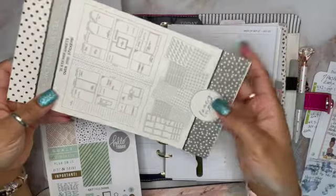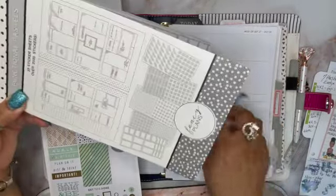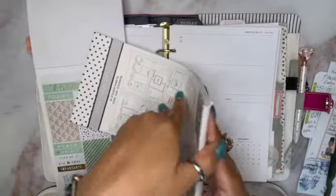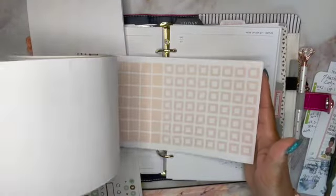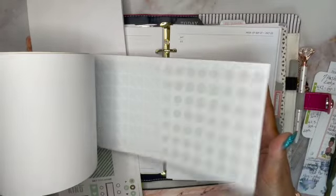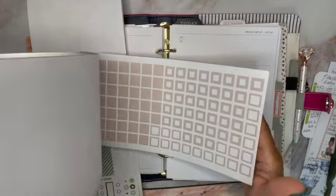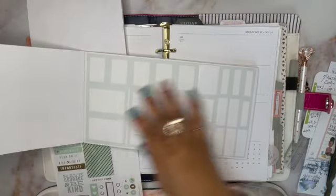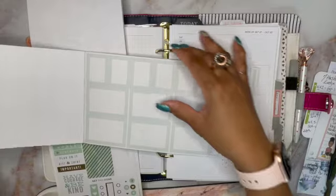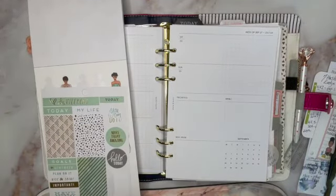Now I have my Fancy Plans Functional Pastel sticker book, and I'm going to see if she has something that can coordinate with it. I have a bad habit of starting planning and then realizing I really don't have any color that can go with that. So this one can. That'll go. So I'll just put that to the side.